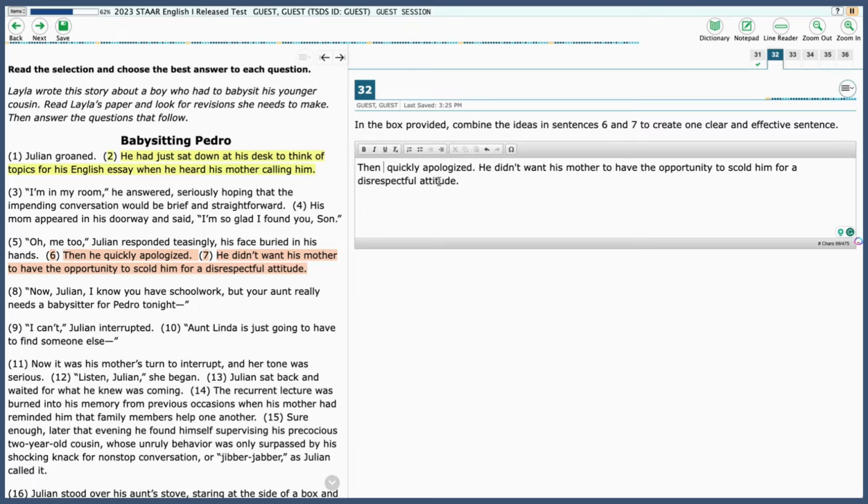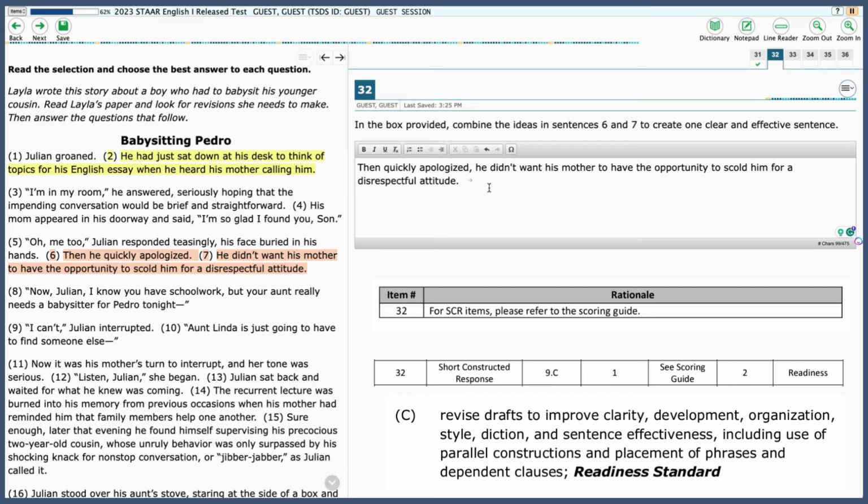So I would think about setting this apart. So then I don't think we need the "he" there because we have a "he" here. Then quickly apologized. He didn't want his mother to have the opportunity to scold him for a disrespectful attitude. So that's how I would combine these two. TEA hasn't come out with the exact scoring guide yet of the accepted responses, but from my previous knowledge of practice tests and other things I've seen, this is a good answer I would accept. This question 32 is labeled as 9C also, which is again, improving clarity, and specifically here it's to combine ideas.